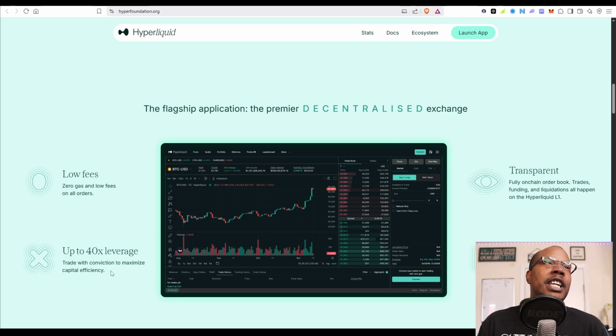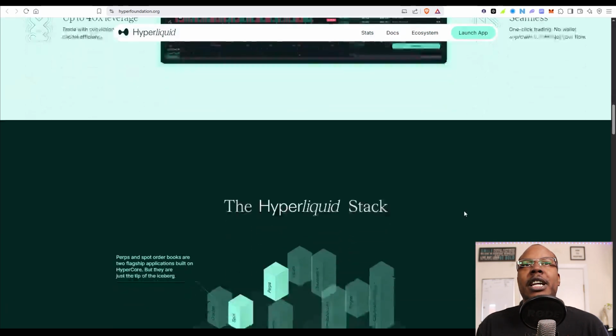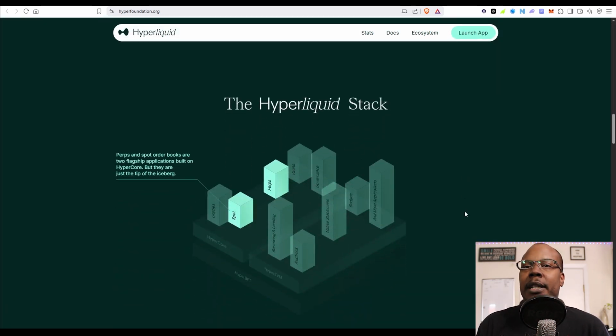But it says low fees, up to 40x leverage, transparent and seamless one-click trading, but also the Hyperliquid stack. This is why I'm super bullish on it, because of the stack. It says perps and spot order books are two flagship applications on Hypercore, which is this side of the chain, because there's two. It's a two-part ecosystem. You got Hypercore, then you got the Hyper EVM.